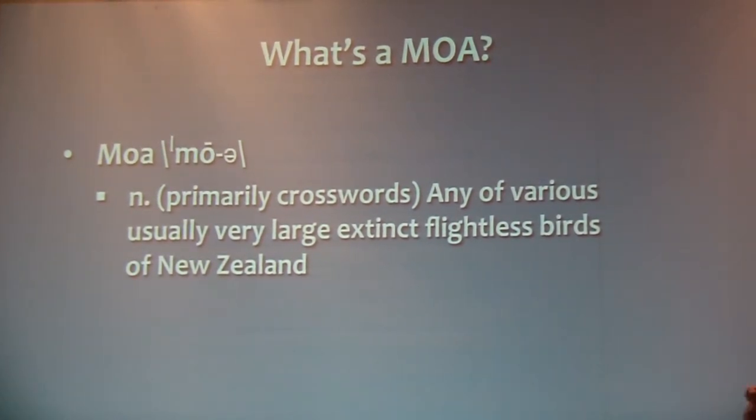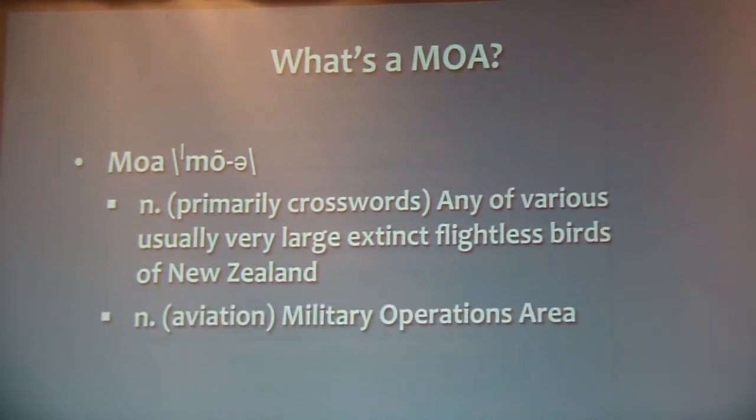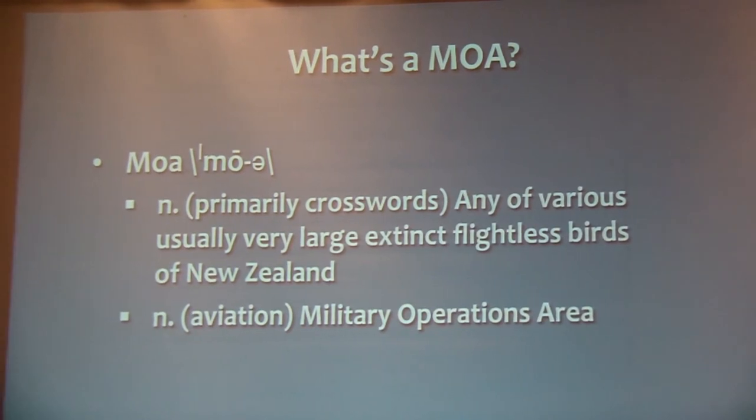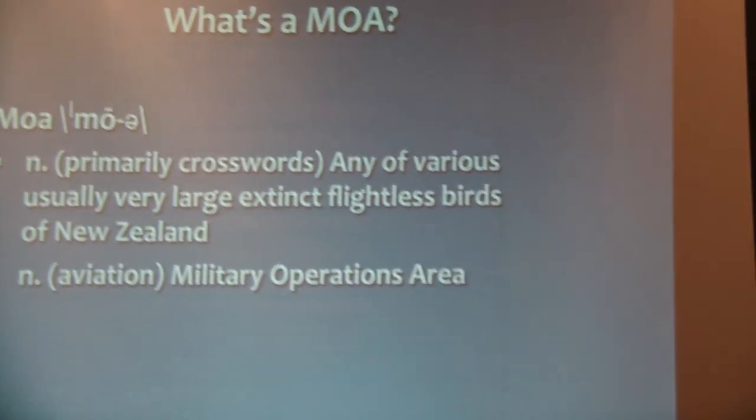It turns out that in the aviation world, there's another meaning for MOA. MOA stands for Military Operations Area. They're generally big. They're like the size of Delaware. And they start about 10,000 feet off the ground. They go to maybe 20,000 feet off the ground. You're not supposed to fly in them because you could get shot down.